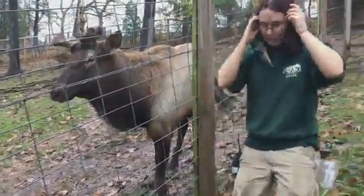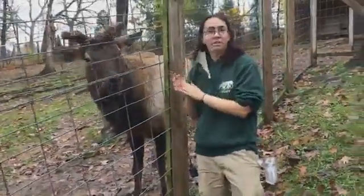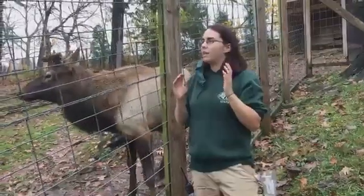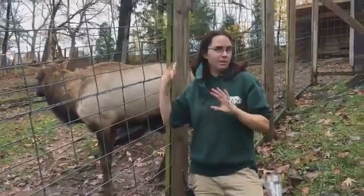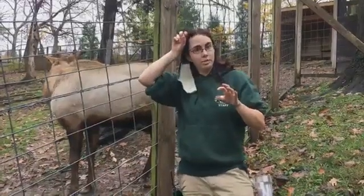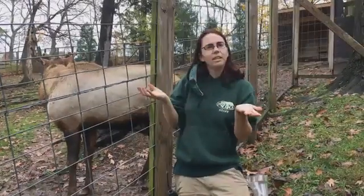Okay, so, as far as their antlers go, now I've given you all your fruit that he was waiting there for, they actually shed their antlers. He'll shed his antlers in the very beginning of March and immediately start growing them again. It's almost like the new antler pushes the old antler out, kind of like a baby tooth.